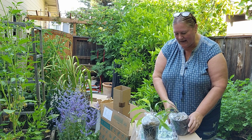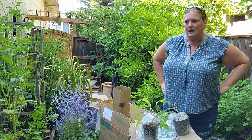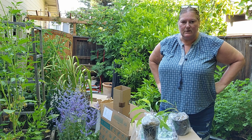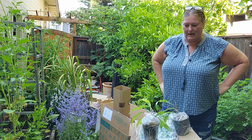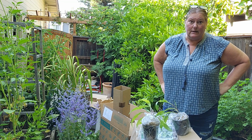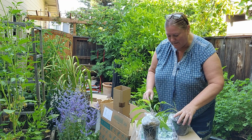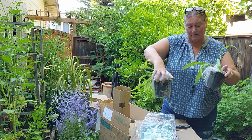I picked one up at Van Winter Garden in Reading a couple months ago when I went up to go see Jamie of Dig Plant Water Repeat. I picked one up there and they only had one, so I've been looking to add to that because I think they're just so funny. So I bought 5 of those. So here they are.